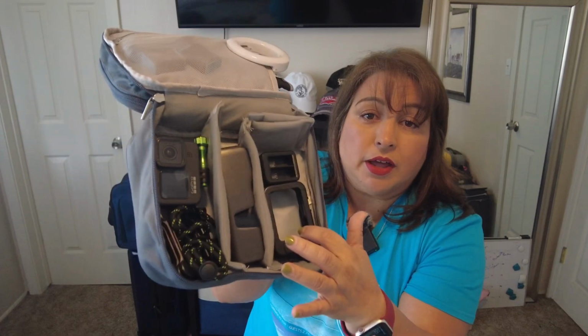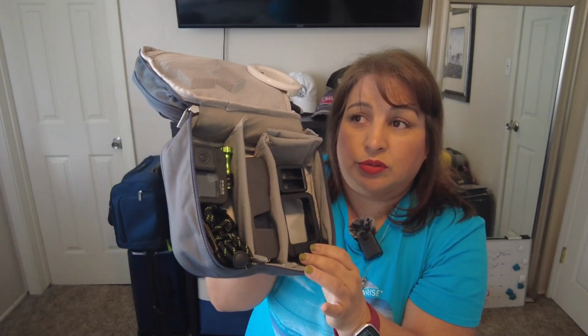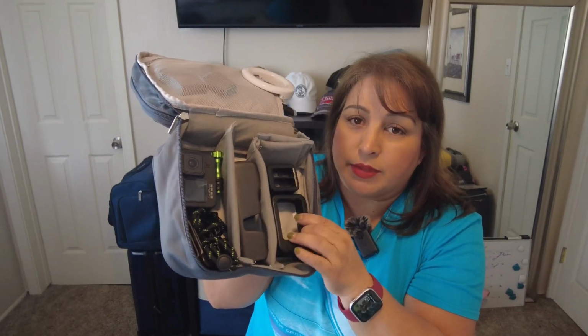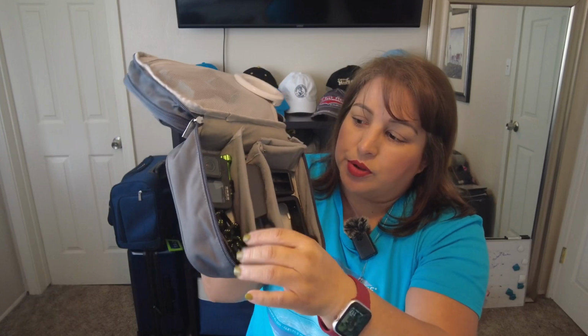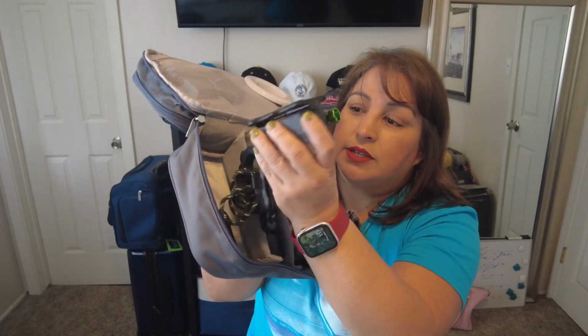I have the media mod for the GoPro. This is like backup in case something happens with the Osmo. I want to make sure I have the media mod available for the GoPro, so I always want to keep that with me. I particularly have been using the GoPro only for water activities or adventures, and that seems to be working out really well.